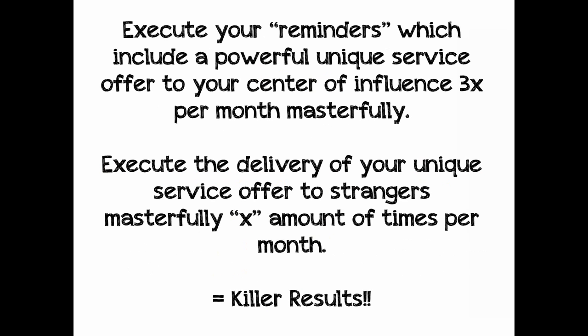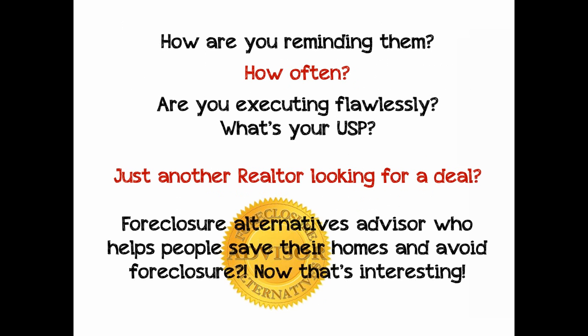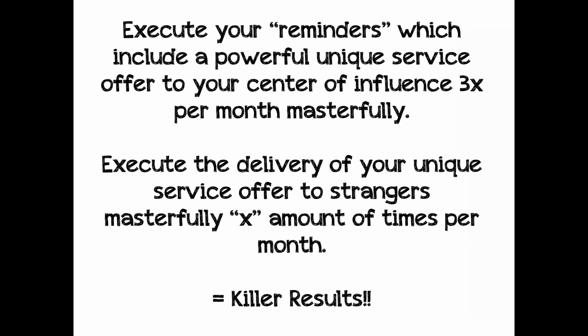Right? So execute your reminders. And when I say reminders, I said, how are you reminding the people in your center of influence that you're in real estate and that you can help people sell their homes if they know anybody? You can help people purchase if they know people. How are you reminding people? So I said, execute your reminders, which include a powerful, unique service offer to your center of influence 3 times a month, and do it masterfully. And that's good for 2 referrals a month minimum if you got 30 people. So just execute the delivery of your unique service offer to strangers masterfully X amount of times per month, and you're going to get results.